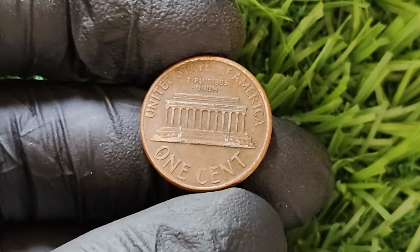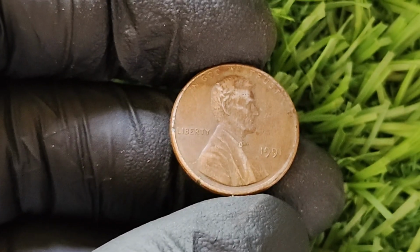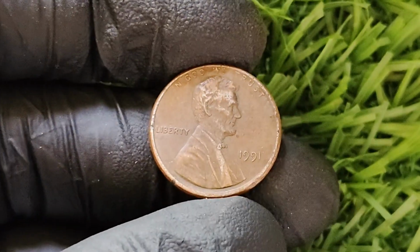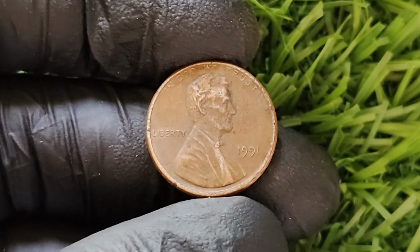Now you're talking money. In the case of the 1991 no mint mark Lincoln penny, there are only a handful known to exist, maybe even fewer than a dozen. That kind of scarcity makes collectors go absolutely bananas. Combine that with the coin's condition, we're talking sharp details, bright color, minimal scratches, and you've got yourself a prize worthy of an auction room, not a vending machine.